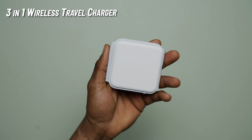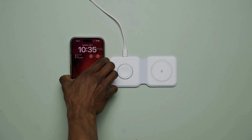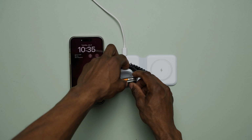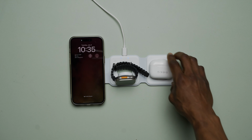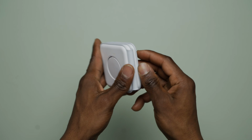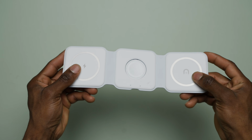Next up is this 3-in-1 MagSafe wireless charger from Zira. It's perfect for charging 3 devices simultaneously, which is huge when traveling. I use it to charge my phone, my watch, and my AirPods Pro all at the same time, eliminating the need to bring different cables for each one. The convenience of just unfolding it and placing each item on there to charge is also a huge benefit.